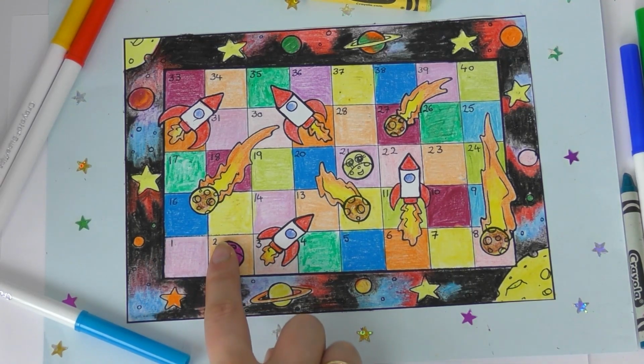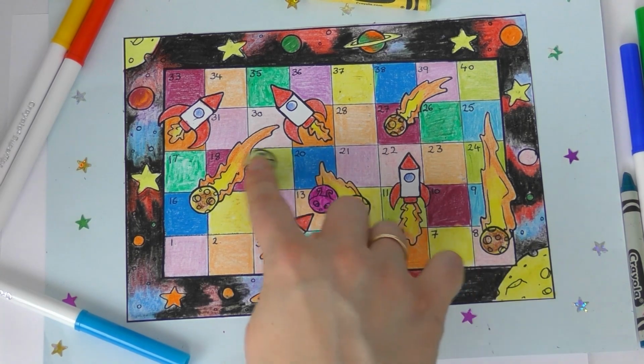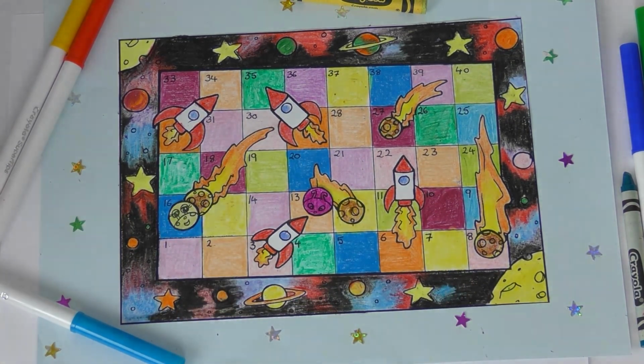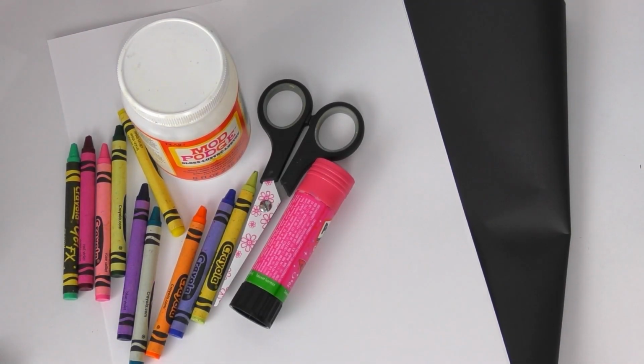Another activity you'll find is a board game. It's called Rockets and Comets. It works very similar to Snakes and Ladders and you just move your counter and go up the rockets and down the comets. So now let's move on to the crafts.